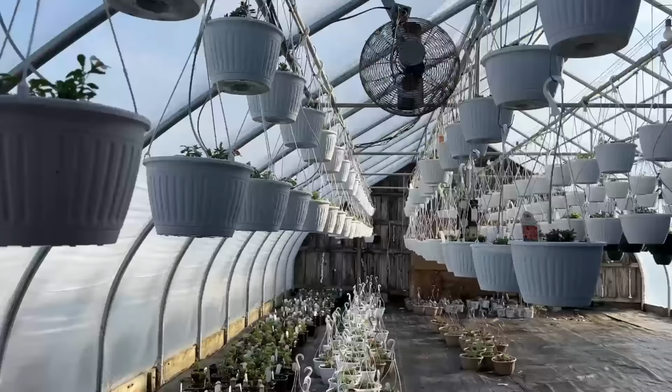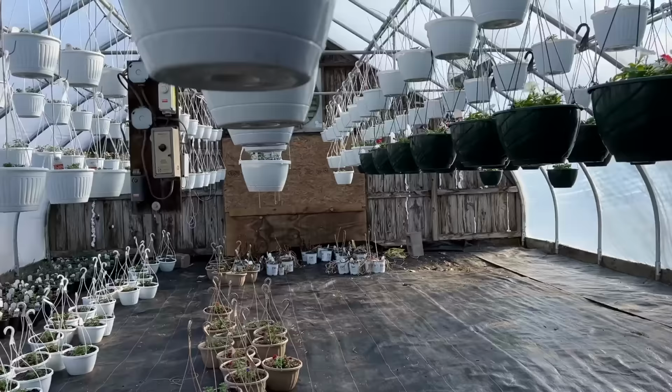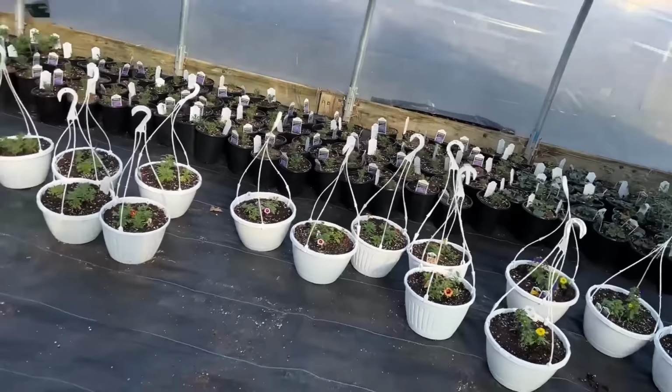Ooh. So one of the tasks that I had Brad and the kids do while they were here was hang all the baskets that they could. So we are at maximum capacity in here. That's exciting. We still have baskets on the floor that I wasn't sure, I didn't really count as we were moving them in here. So those baskets will have to get moved.